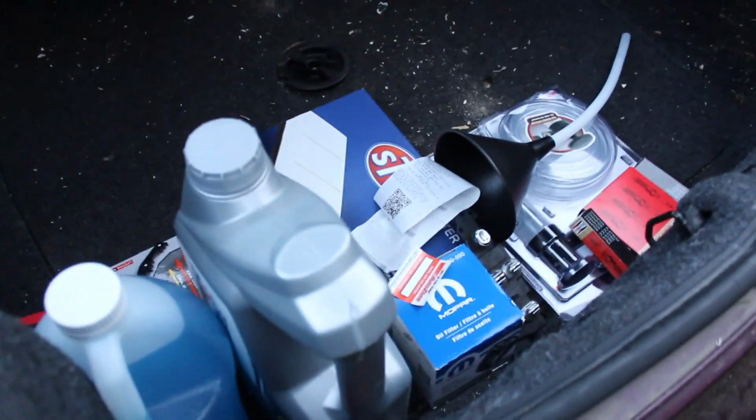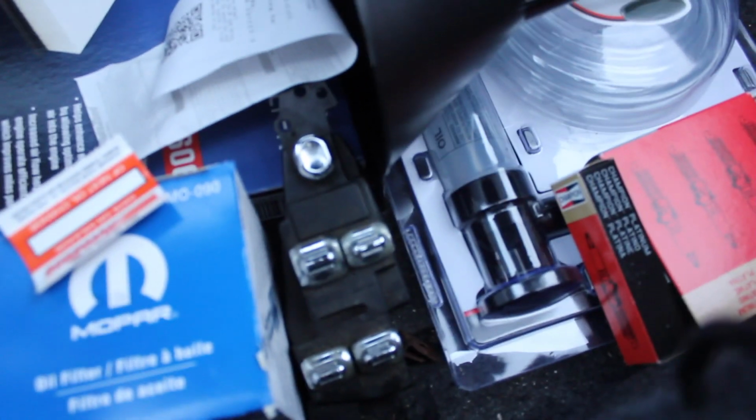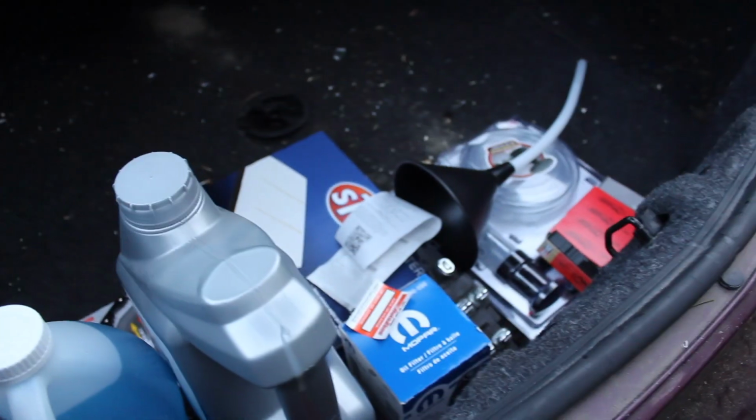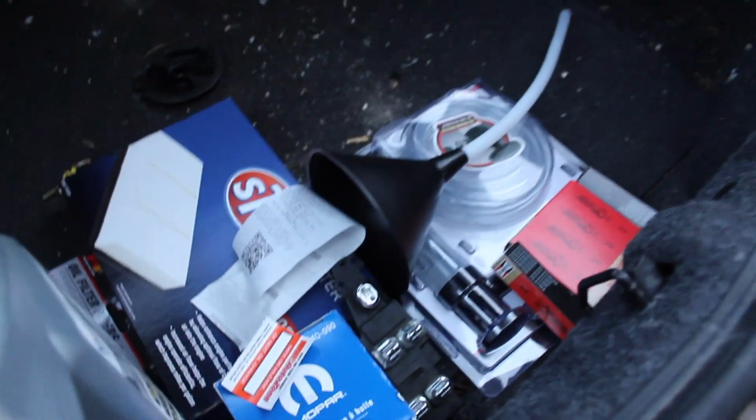But you can see back here, I'll pop the trunk for you. Went and got some stuff for it today. Hit up the junkyard, got a window switch. I understand it's chrome and this one's not chrome, but I just want to see if that switch will work, because then I know my master window switch is broken and that's why I'm having issues with the windows, and it's not the windows being bad themselves.